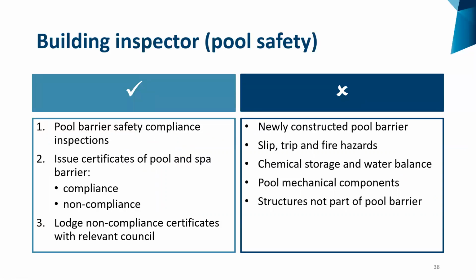So what they can and can't do. They can do pool barrier safety compliance inspections. They can issue certificates of pool and spa barrier compliance or non-compliance, and they can lodge non-compliance certificates with the relevant council. They cannot inspect newly constructed pool barriers. That's called a mandatory inspection and requires a permit. So they can't do anything that requires a permit.